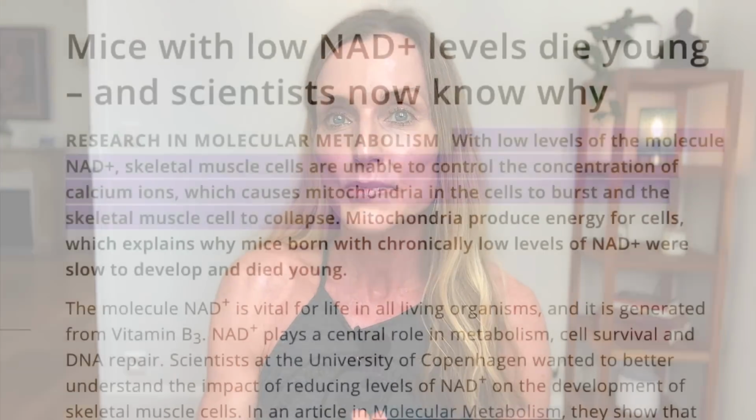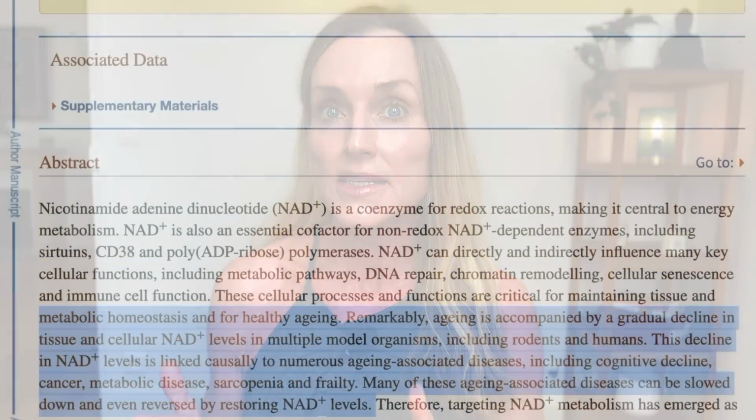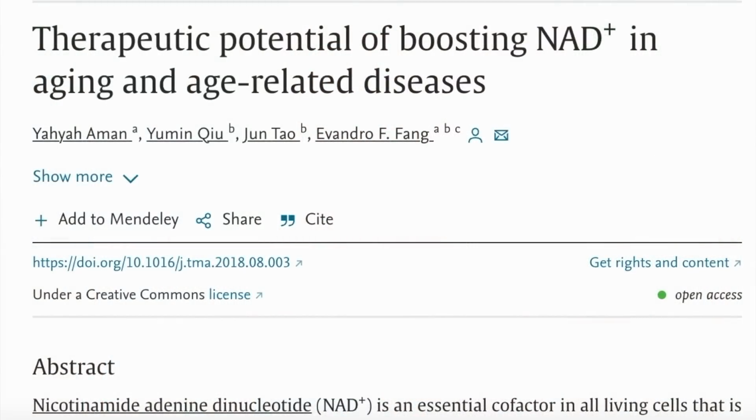NAD is so important that it is speculated that without it, we would be dead within 30 seconds. And studies in mice show that mice with lower NAD levels indeed die younger. Unfortunately, as with so many things, as we age, NAD declines rapidly. It is said that by age 50, we only have about 50% of our NAD levels left. And a decline in NAD levels is linked to numerous aging-associated diseases, including cognitive decline, cancer, metabolic diseases, sarcopenia, and frailty. And studies show that increasing NAD levels can help protect against many of these aging-associated diseases.